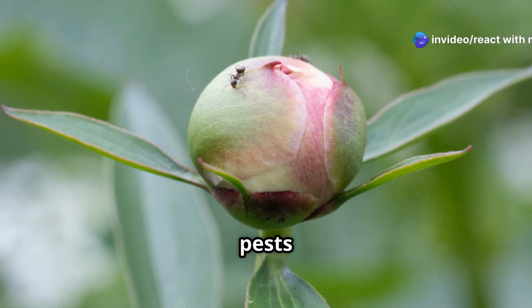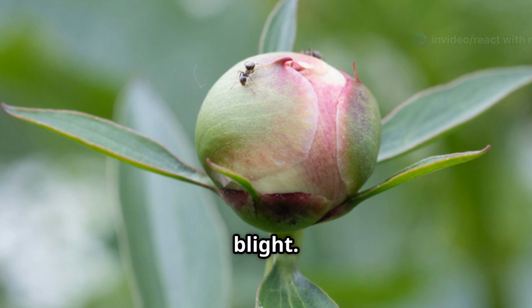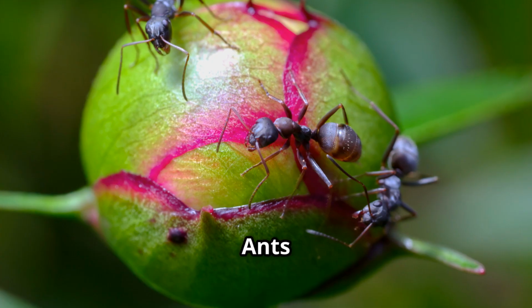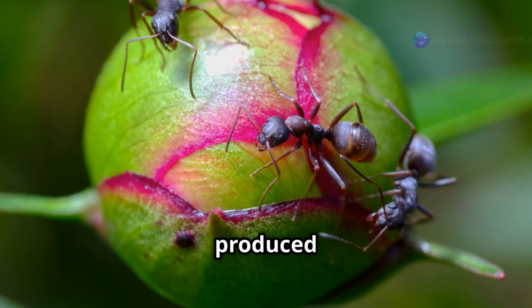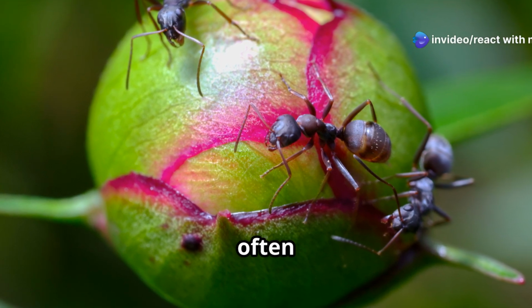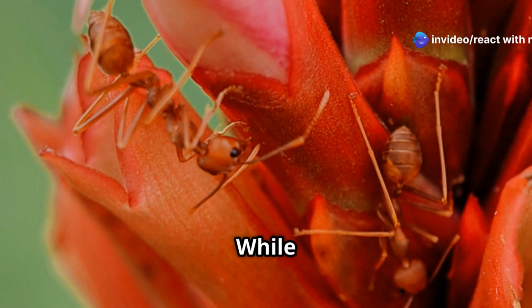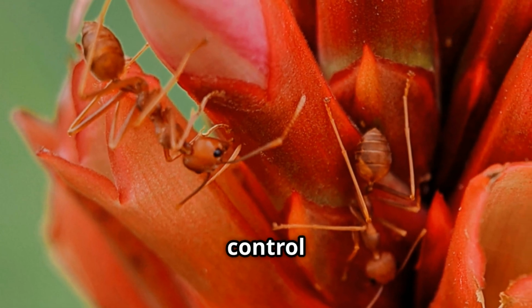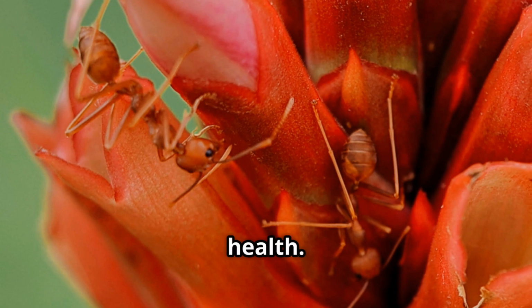Protect your peonies from pests such as ants and botrytis blight. Regular inspection can help catch issues early. Ants are attracted to the sweet nectar produced by peony buds. They are often seen crawling on the buds. While they don't harm the plant, they can be a nuisance. Keeping them under control is important for the plant's health.